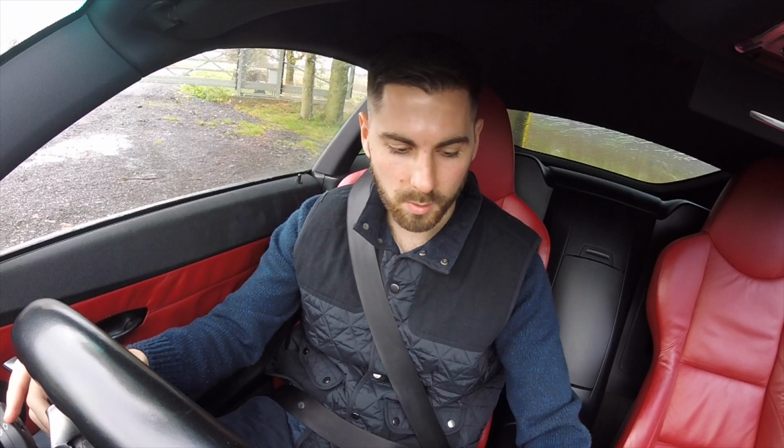Right, so I suppose what's left to do is to take it for a drive. Okay, windscreen wipers on, fortunately, although it does look to be getting better.